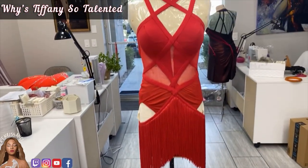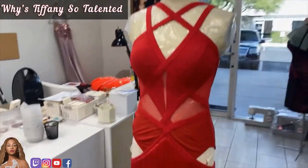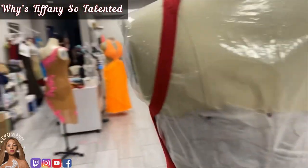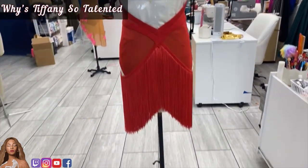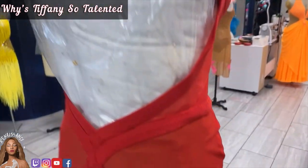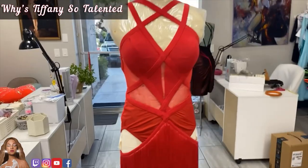This is Why Is Tiffany So Talented? And it's a special edition because I'm making this gorgeous red number. I'm excited because I'm going to see Beyonce in Vegas, and her opening number was a cute little red dress that is similar to this. Oh, I can't wait for you to see it.